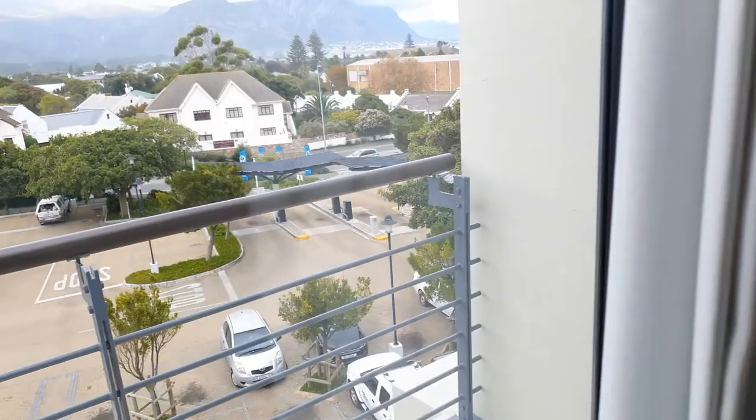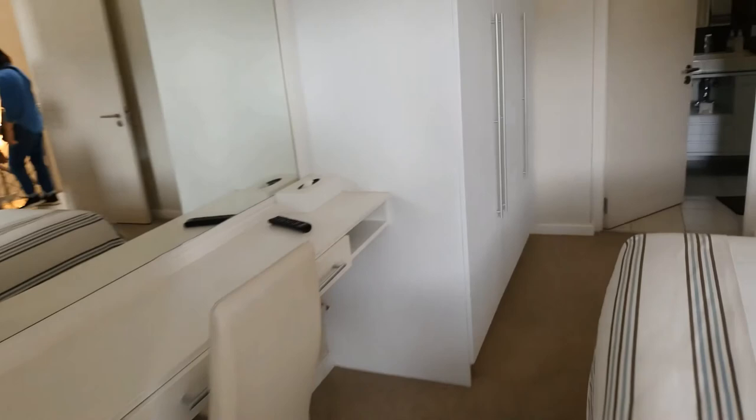Balcony area. That's second part. And the third room. And there's a bathroom upstairs.